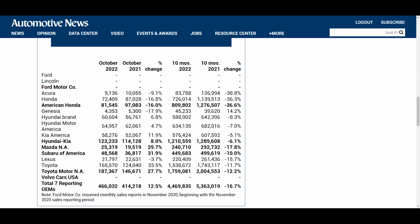So overall, Lexus is doing much better than Acura, but when you compare to Genesis from the first 10 months, they're still not as good. But again, their volume is much higher. Then when you compare to Genesis for October, Lexus is doing much better than Genesis is.